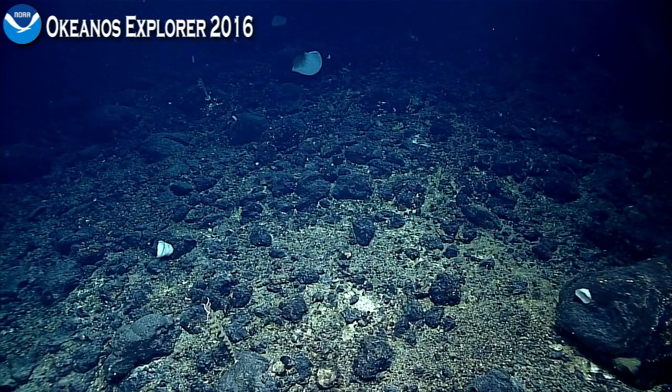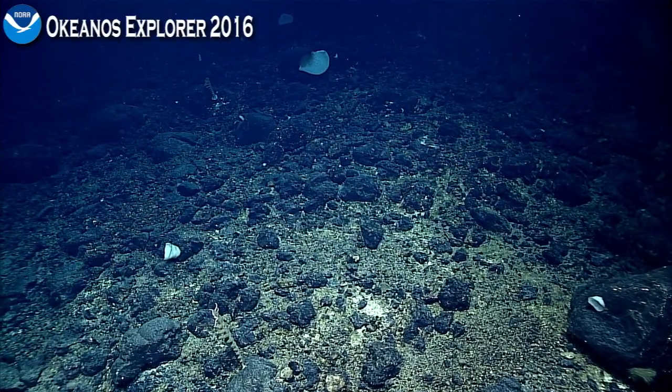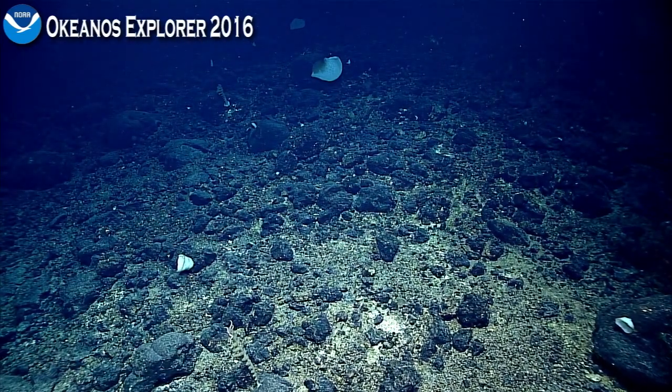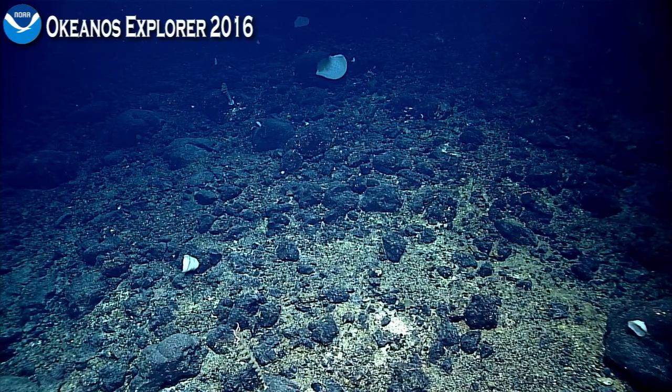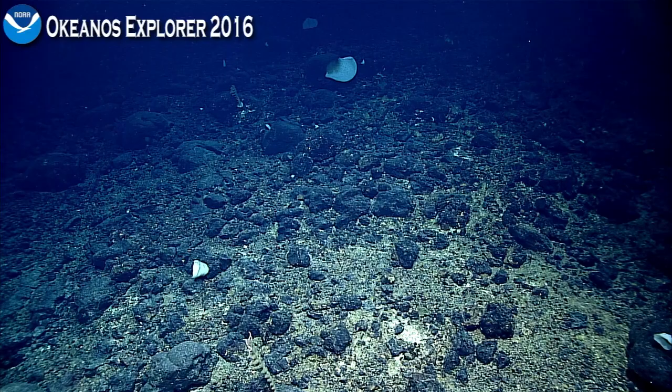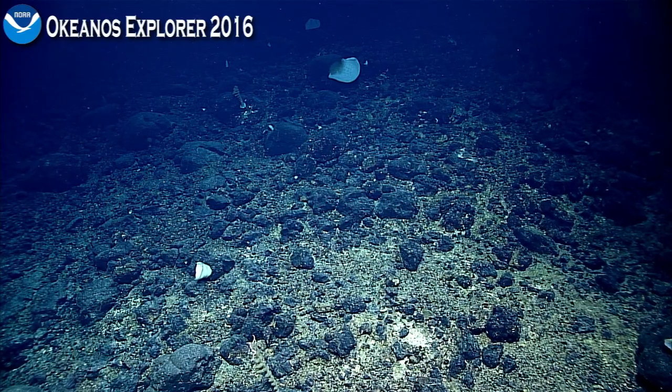What we've also been seeing as we've been moving up and then along the ridge are lots and lots of sponges. Well, I think there's lots and lots of sponges. Diva doesn't think they're quite as abundant as I do. And she's a biologist, so she's probably right. But we haven't seen very many corals yet.